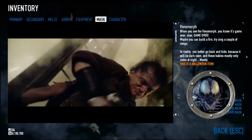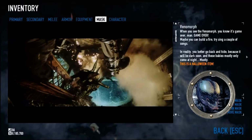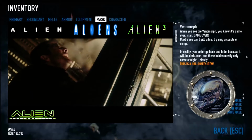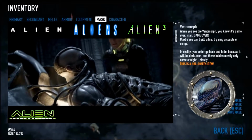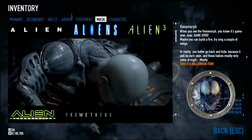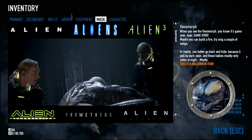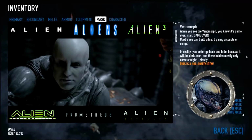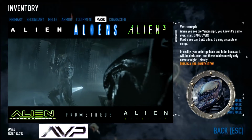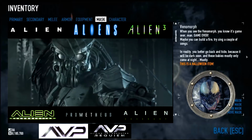The Alien movie franchise, as you probably know, is quite extensive, comprising 4 Alien films, which are Alien, Aliens, Alien 3, and Alien Resurrection. Then there is the prequel series, made up so far of Prometheus from 2012, but also including the upcoming Alien Covenant from 2017. And then finally there's also the spin-off / crossover franchise with the Predator series, Alien vs Predator from 2004 and Aliens vs Predator Requiem from 2007.